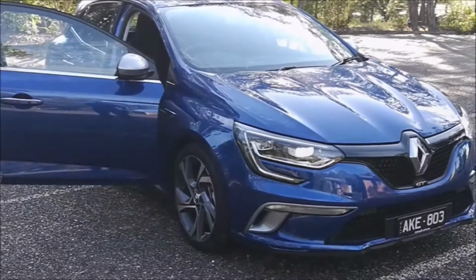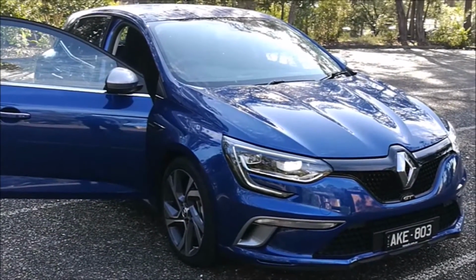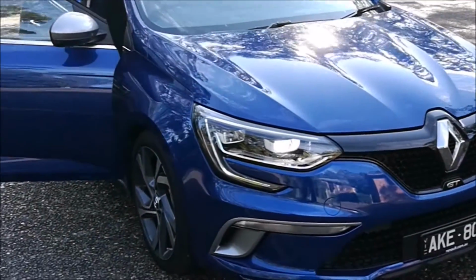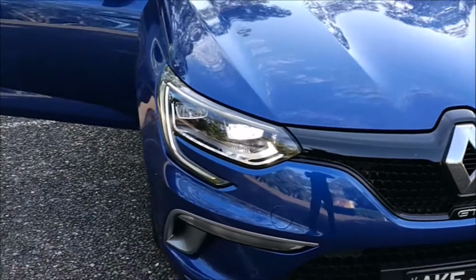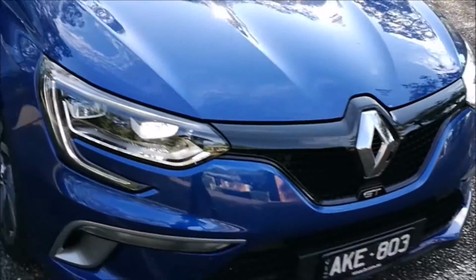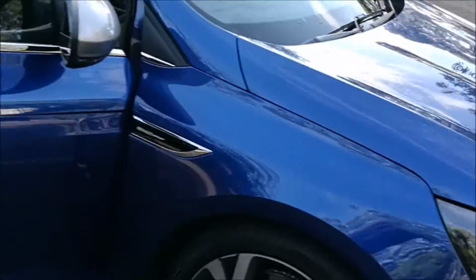I'm Dave Knoll. This week we're checking out the brilliant Renault Megane GT. The Renault Megane GT is just an absolutely beautiful looking car. LED headlights, LED running lights as you can see in the front there. A 2-litre turbocharged engine, and there is an all-wheel drive system underneath. On the inside as well as the car's running, let's check it out.